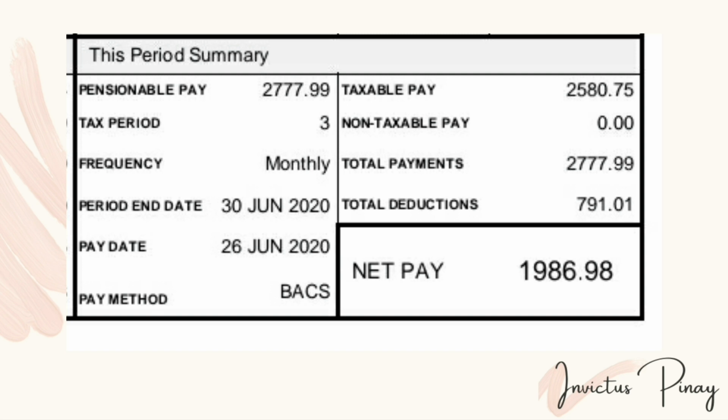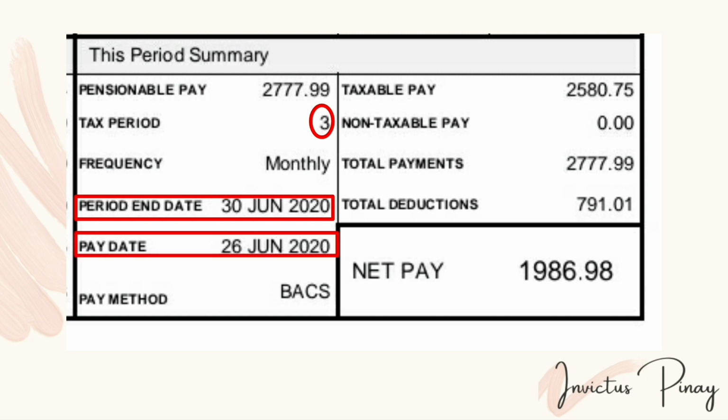Now, let's move to the period summary. This shows your pensionable pay, tax period, which is 3, which means that this is the third tax period of the fiscal year, counting from April. So April, May, June, so it's the third. The pay period, which was the basis of the paycheck computation. You also have your pay date, that is when your salary is credited to your bank account, which means the pay or the salary was credited on June 26, 2020. And I believe the rest are self-explanatory.